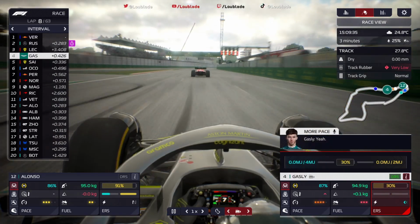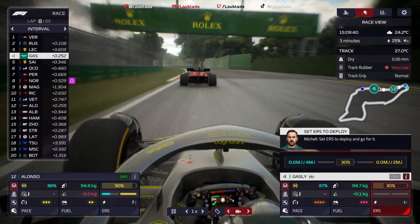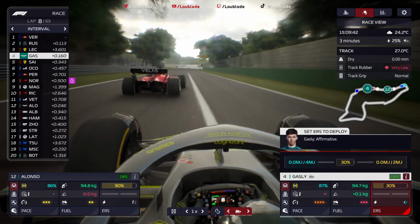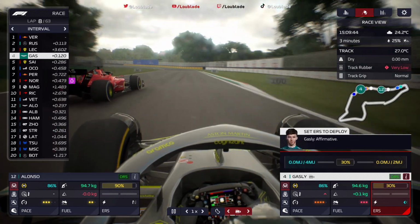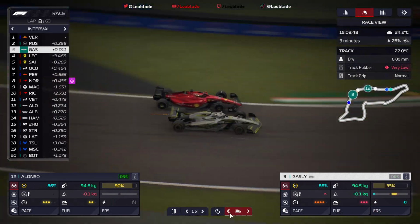Lap 8, Gasly got past one Ferrari. Coming on to lap 9, he's got DRS on Charles Leclerc, who ran wide. He's deploying DRS. Charles Leclerc defending well. Can Pierre Gasly get a move done here? Goes around the outside. Beautiful work from Pierre Gasly.